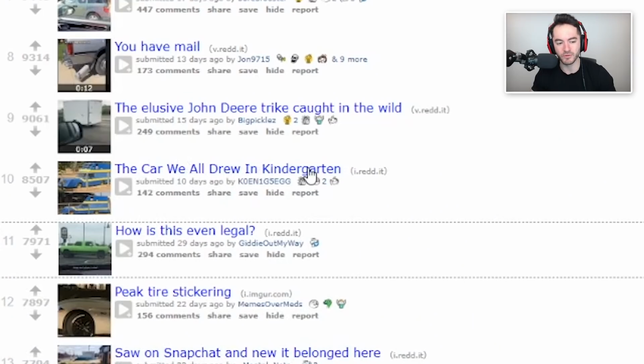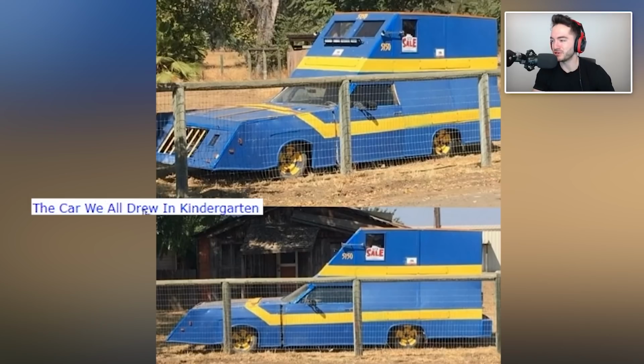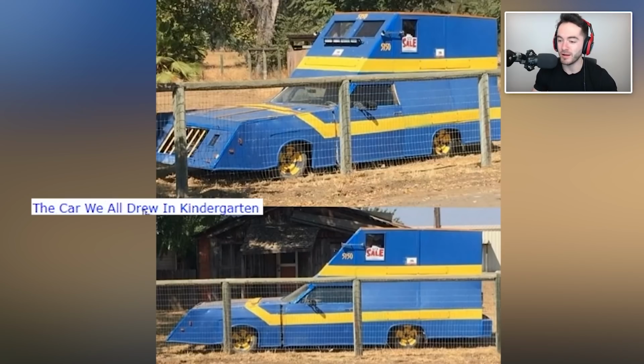The car we all drew in kindergarten. The good old shoe car. Heck yeah. At least it looks fairly aerodynamic. They didn't just do like a box, right? Hey man, what an absolute unit this car is. It has an address. When's the last time you saw a car with an address? And it's for sale. This car comes with a certificate of occupancy. Okay, you gotta pay property taxes on this car.